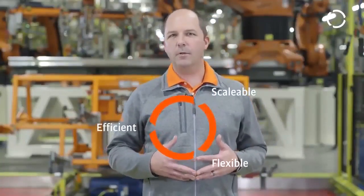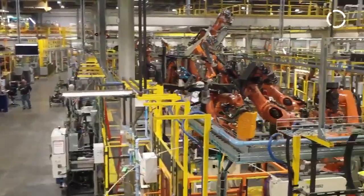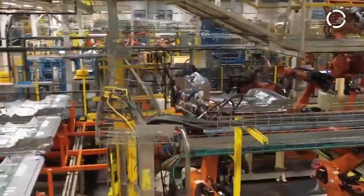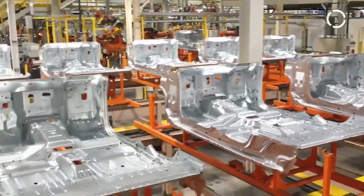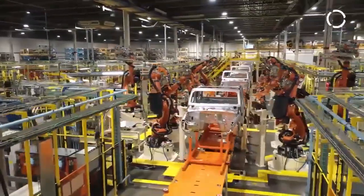KUKA Toledo is proud to be a reliable partner of FCA for many years. Producing the Jeep Wrangler has built up our expertise, efficiency, and power to do more. It is an honor to now be producing the Jeep Gladiator, one of the most powerful mid-size trucks of all time. With every step in the process, we continue to revolutionize our abilities, bringing you world-class, innovative production solutions.